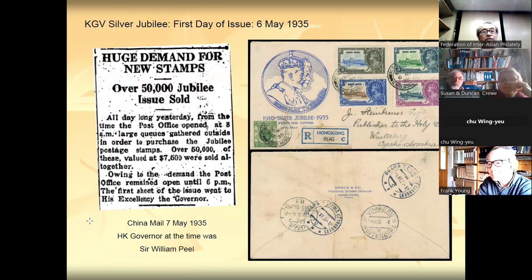Okay, so the next one after the Jubilee stamp of 1891 is the 1935 Jubilee of King George V. And then you can see this is another snippet from the China Mail saying that it is a very popular issue. All day long yesterday, from the time the post office opened at 8 a.m., large queues gathered outside in order to purchase the stamps. 50,000 of these, valued at $7,500, were sold altogether on one day, which is a lot of money in those days.